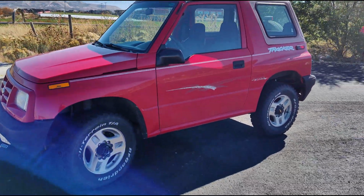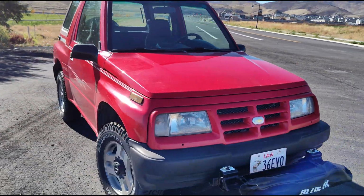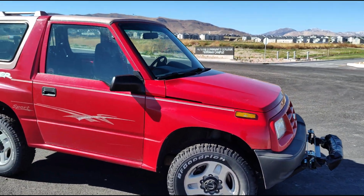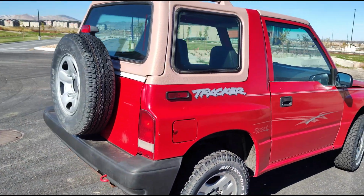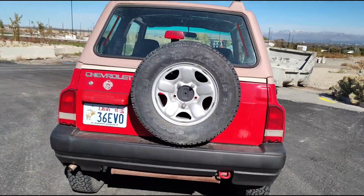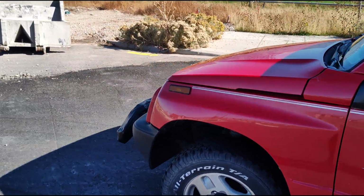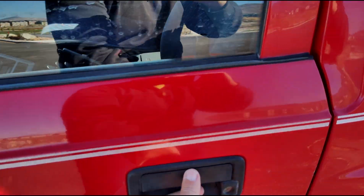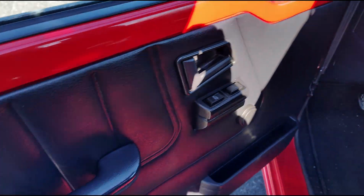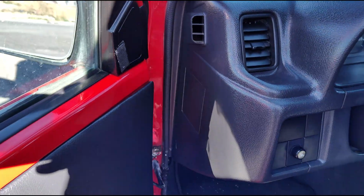So, the quick tour of my Tracker. It is a 1998, so it's Chevy branded instead of Geo. It was towed behind a motorhome for a majority of its life. It's showing 137,000 miles, but based on the condition, it's safe to say it was towed for many of those miles.